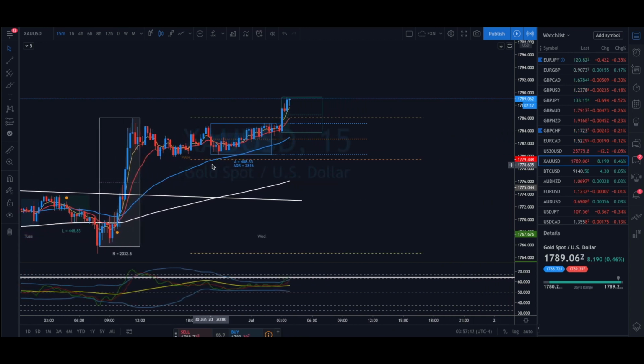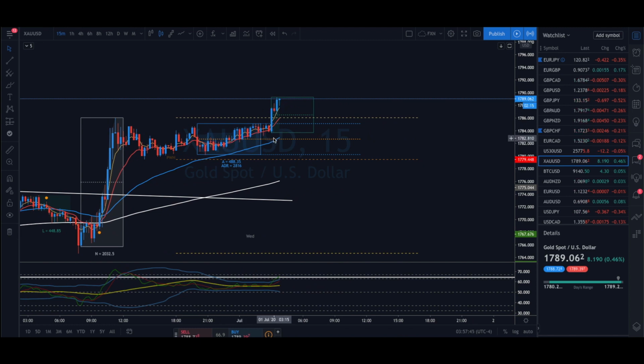So because of that, the only way to get into a trade here would be for price to come back down to the middle and give us a bounce off possibly the 50 here, and then you could take it to go up higher. But let's go ahead.